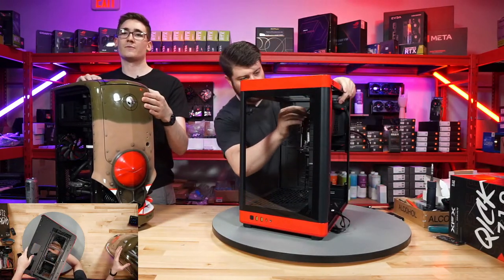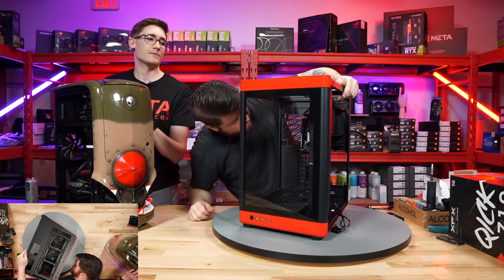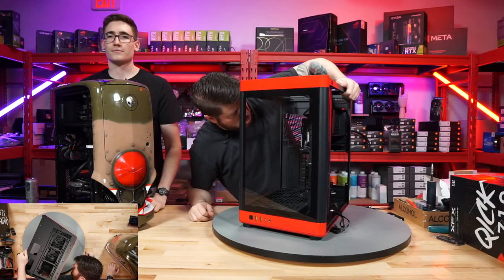What's the processor in the Alienware? This is a 13700K.